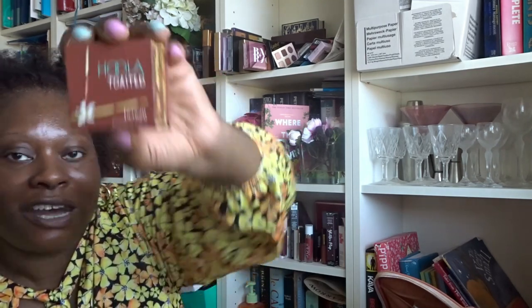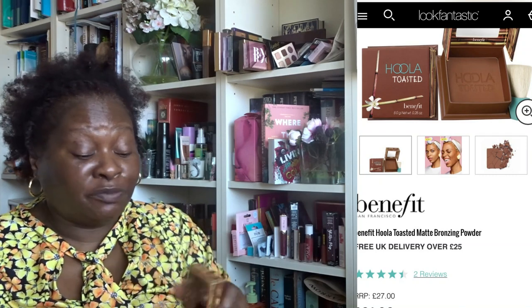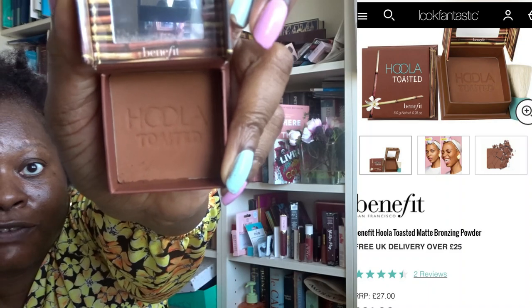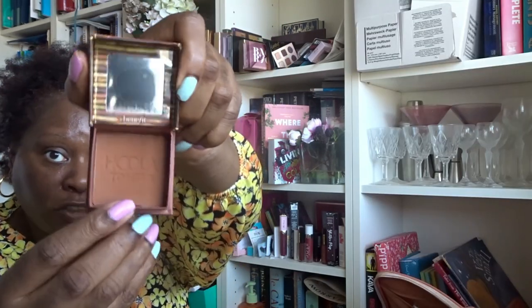And the other bronzer I purchased as well, as I said, I kind of went on a bronzer splurge because I was so disappointed with that Fenty Beauty one. The other bronzer I bought was from Benefit, and it's the Hoola Toasted. I've been using this and it works beautifully. So if I show you all three shades together, this one has worked beautifully, and that's what I've been wearing a lot recently.